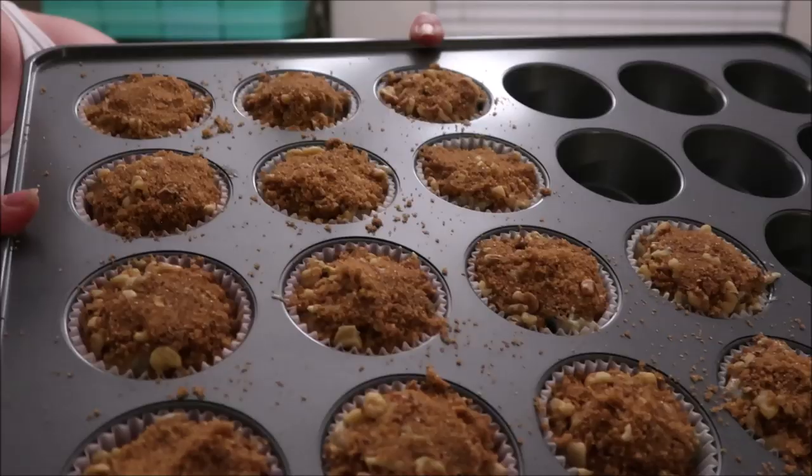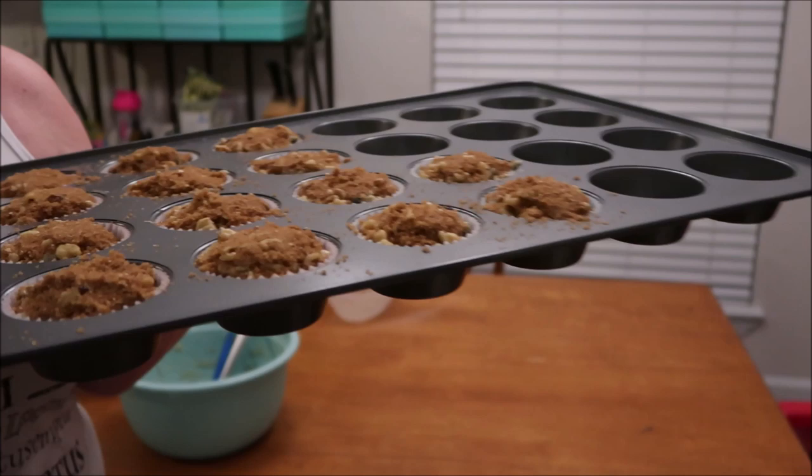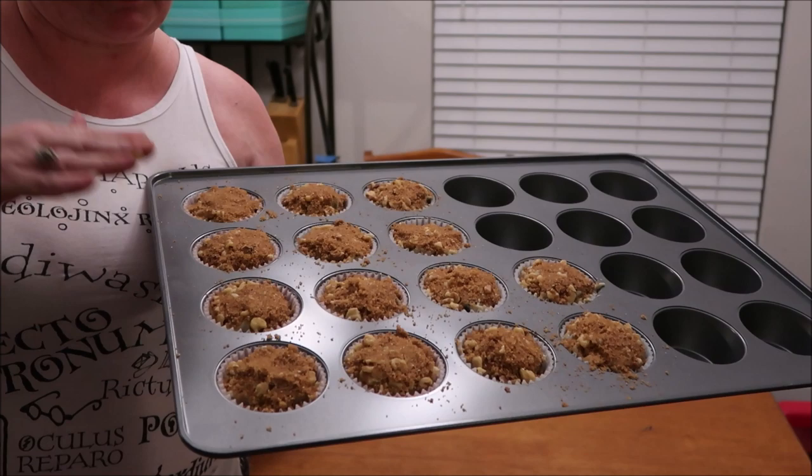Aren't they looking good? Now we're gonna put these in the oven at 425 for about 5 minutes. And then while they're still in the oven, we're gonna reduce it down to 350 and cook it for another 18 to 20 minutes.